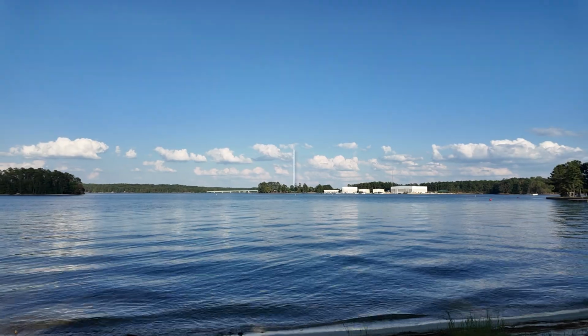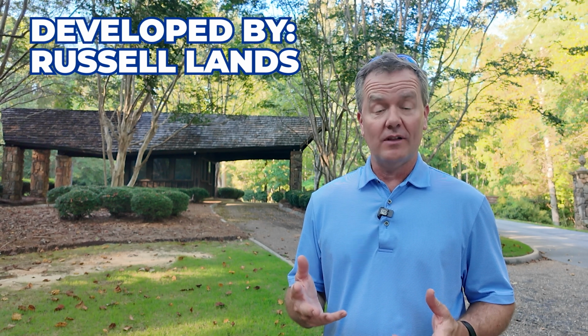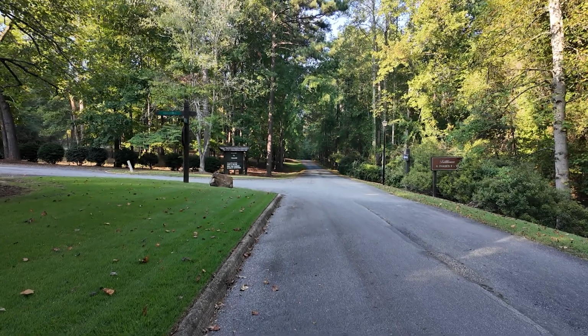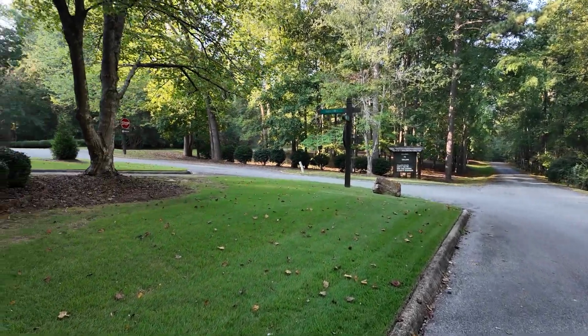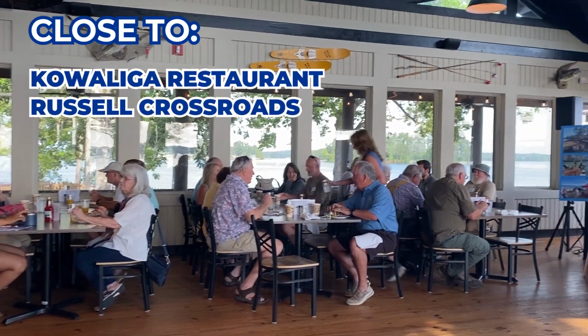Trillium's a waterfront neighborhood located on the Kowaliga Bay side of Lake Martin. Trillium is one of the older developments that's originally developed by Russell Lands. They started in the late 80s and early 90s. Trillium is typified by long woodsy lots, and it's a pretty flat neighborhood. It's located near Kowaliga Bridge, which means you're close to Kowaliga Restaurant, and then you're also close to Russell Crossroads.